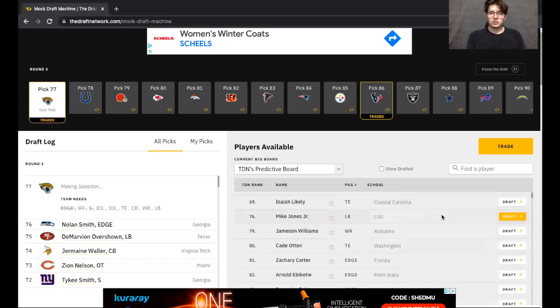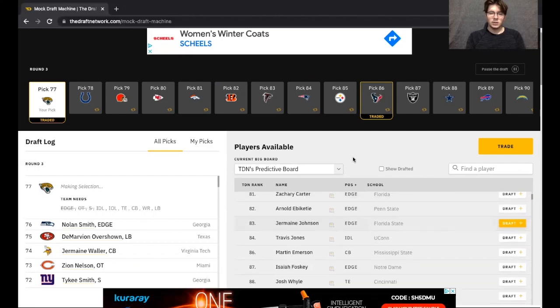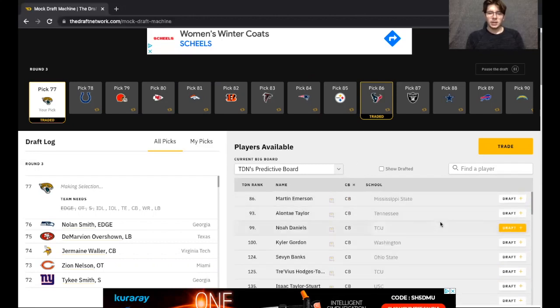Mike Jones Jr. is out here out of LSU. He could be an intriguing linebacker pick for us. However, I don't see that being the way that the Jaguars go. I want to go look at that cornerback position because I think that there might still be some guys out here that could help us, specifically Noah Daniels from TCU. He's an intriguing prospect for me.